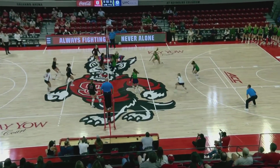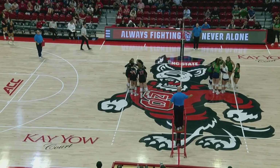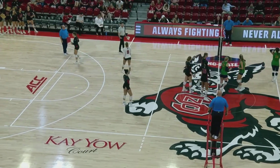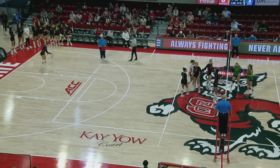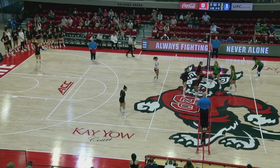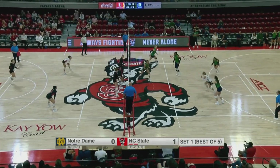Kristen McDaniel anchors this offense, goes middle, and a first touch kill for NC State. Very smart shot by Allen there. She obviously saw she had a very big block and decided to take a nice tip right over there. Jada Allen in the middle, the sophomore who's been really good at the net, 12th in the ACC in blocks, just over a block and a half per set.